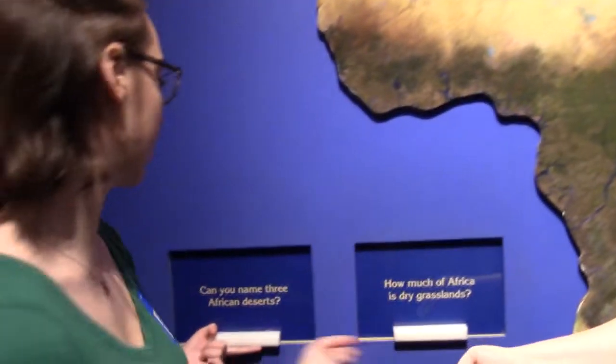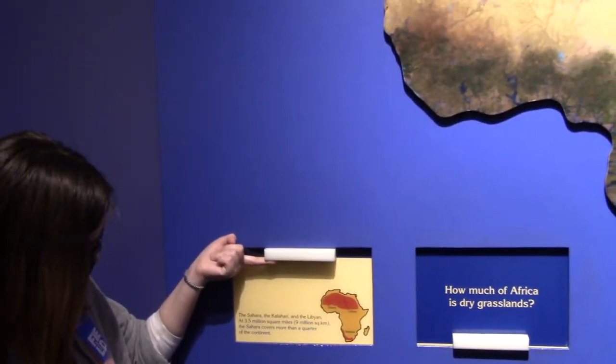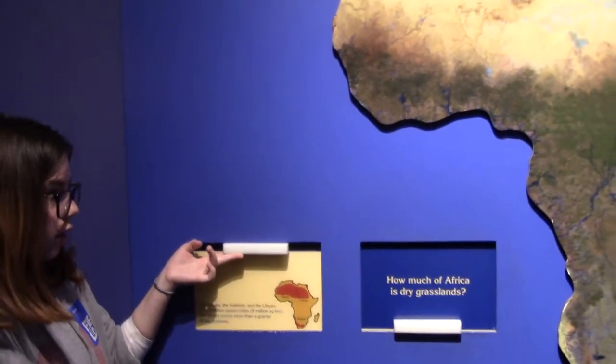Can you name three African deserts? The Sahara. The other big desert there. I don't know. Kalahari, the Sahara, and the Libyan. Sahara, Kalahari, and Libyan. At 3.5 million square miles, it covers more than a quarter of the continent.